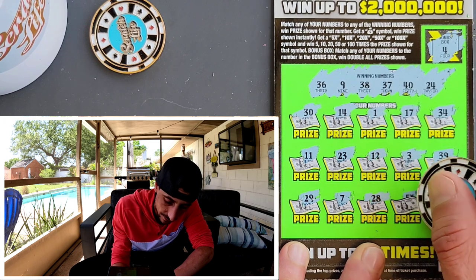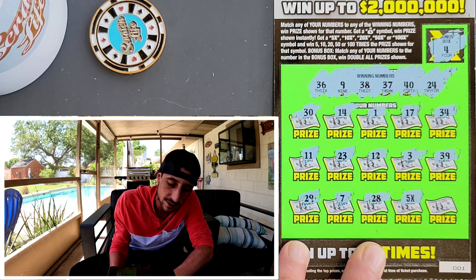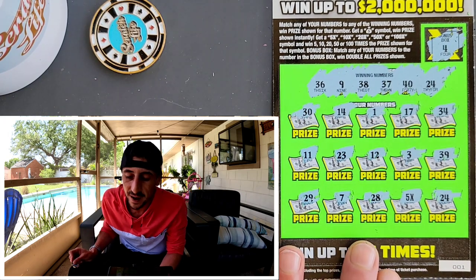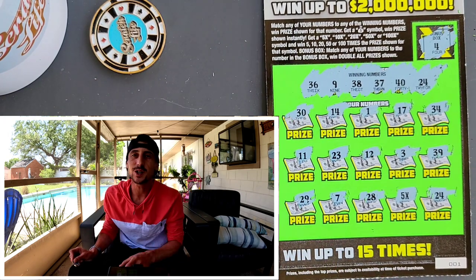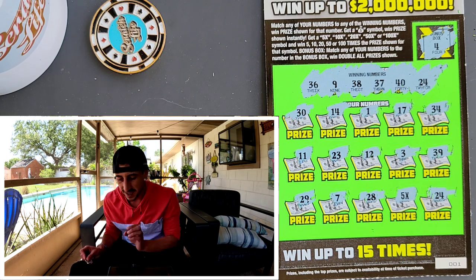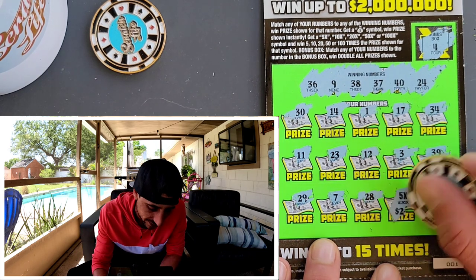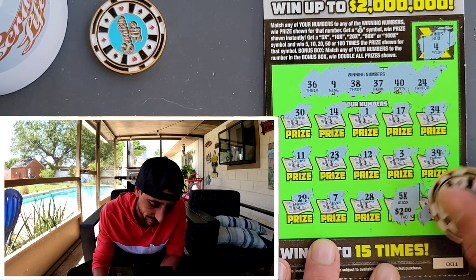28, no. Boom, we got a win. We got a 5X, guys, and a 24. Oh, and a smash, 5X and a smash. There you go, man, ticket one. It didn't take too long to get it. Here we go, 5X and a smash. Let's just do it. Typical $15 hit.